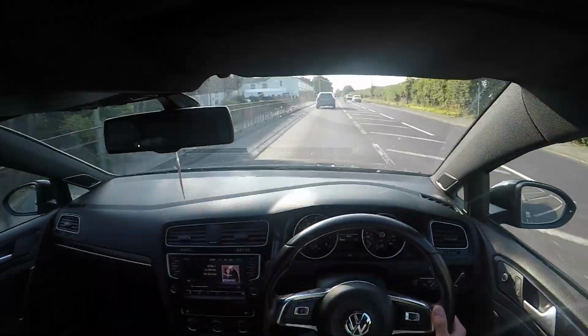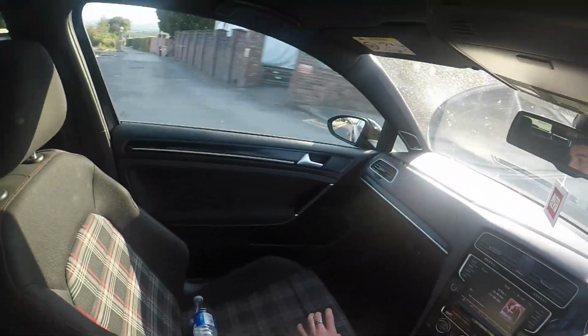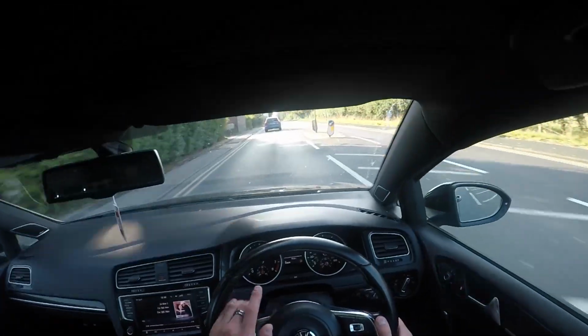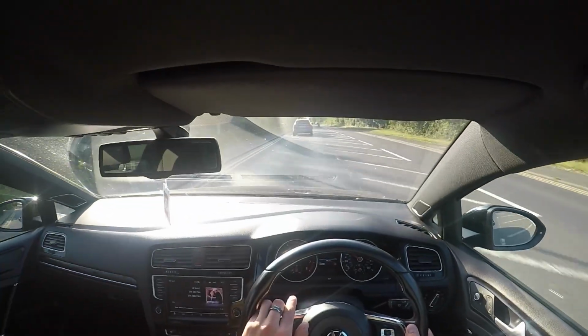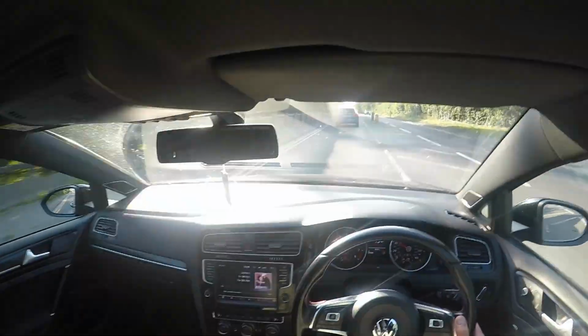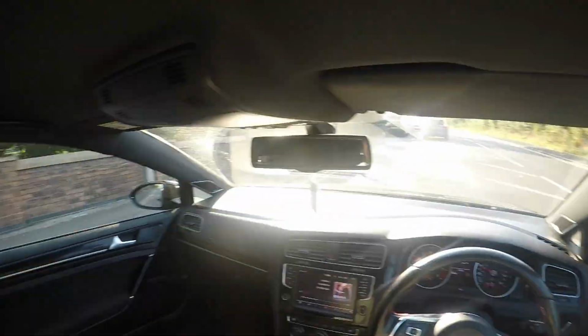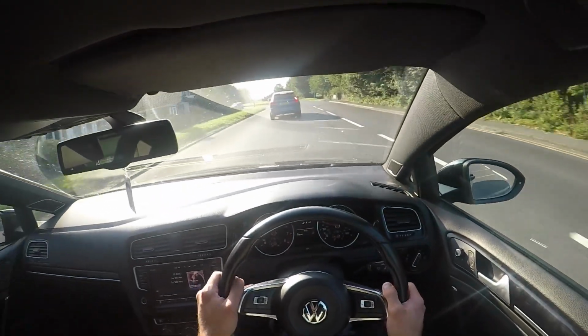The interior, I love these seats. I'm not gonna lie, it's similar to the Club Sports. I do like those a lot. You've got the flat bottom steering wheel, the analog dash, and the touchscreen multimedia unit. It's nice. I like it. It's fast as well.